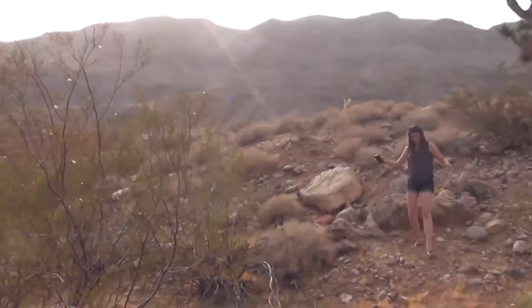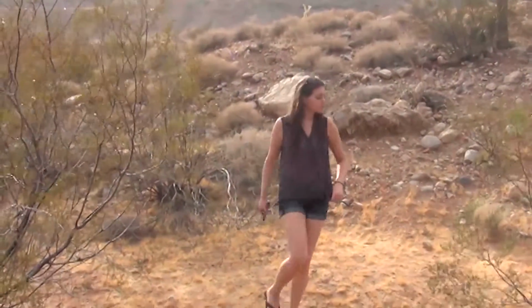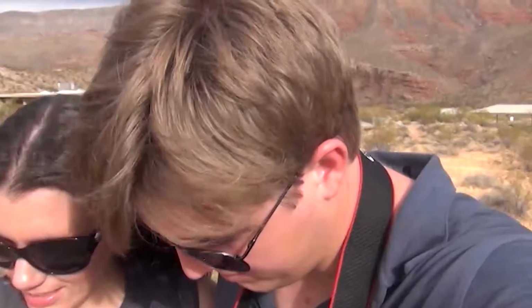In a hotel in LA. In the middle of nowhere somewhere. Arizona, Utah, I don't know. But we're in the middle of some canyon. There's a river down there.